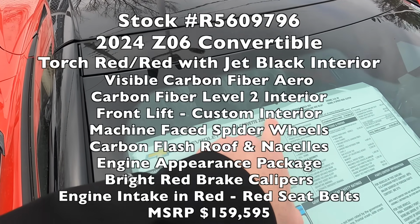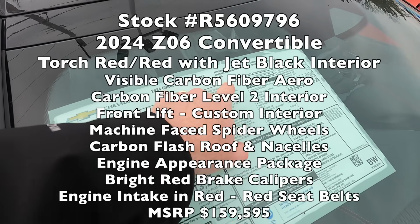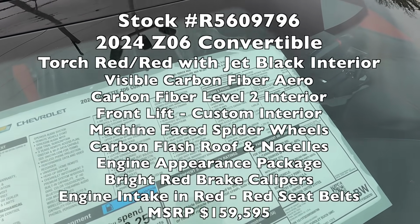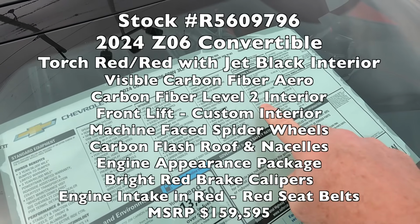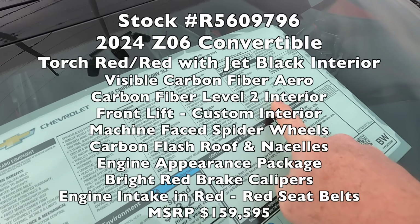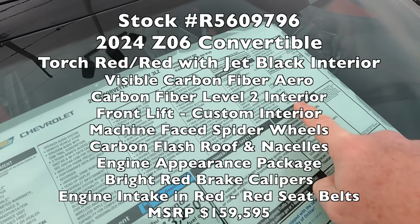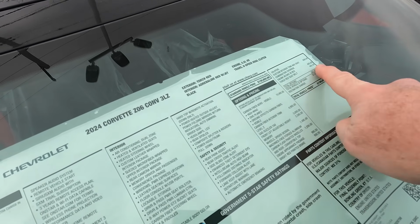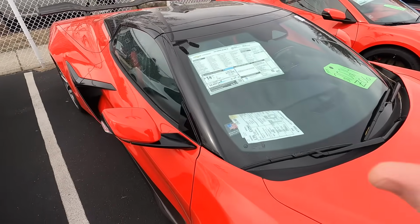24 Z06 convertible 3LZ, torch red, adrenaline red interior with jet black. Carbon fiber aero, visible high wing, $10,495. Carbon fiber interior level 2, $49.95. Gas guzzler, front lift, spider design wheel in the machine faced aluminum, carbon flash roof and nacelles, engine appearance package, bright red brake caliper for $695, custom interior trim, and then you got the red intake and the red seat belt for $159,595. So guys, I'll come back to this one here.